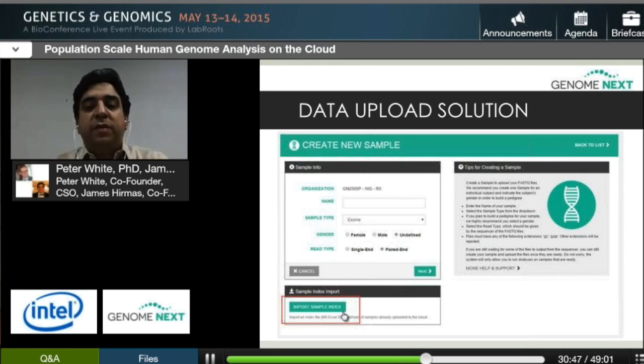So this gives you a little bit of a view from a user interface of the data upload solution. There are options where you can create samples and upload data. We have an uploader that can upload one sample at a time. However, that wasn't going to be sufficient for this project.